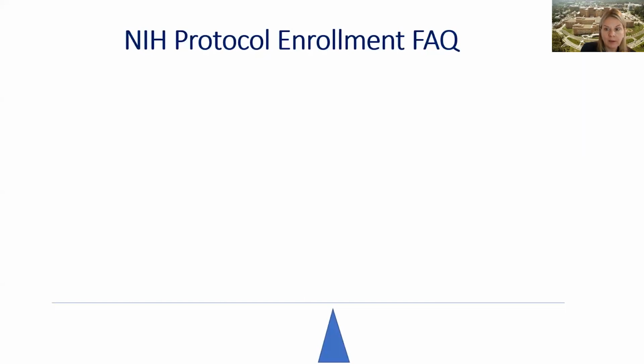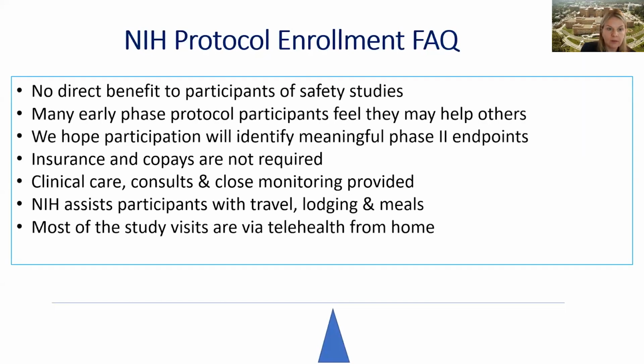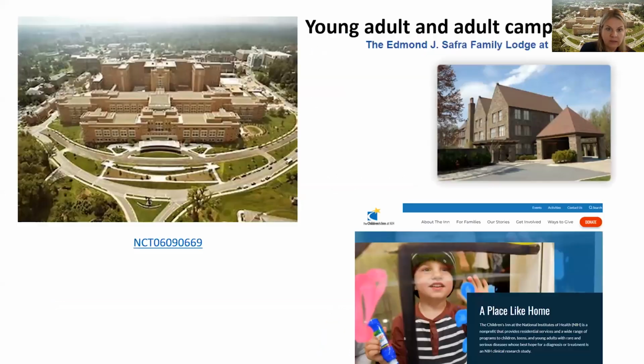So in terms of frequently addressed questions, I can kind of fly through this because David just went through this. Well, a lot of it anyway, in the sense that there's no direct benefit to participants of safety studies, but many people report to us that they do feel that their participation may help others. We do hope that participation will help us identify meaningful phase 2 endpoints. Insurance and copays are not required. Clinical care consults and close monitoring are. NIH does assist with travel, lodging, and meals, and most of it is telehealth from home. So hopefully that increases the convenience.